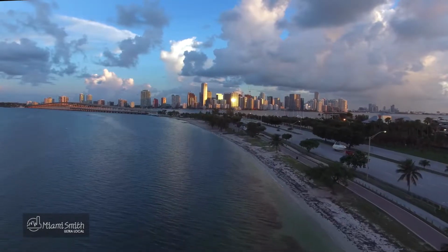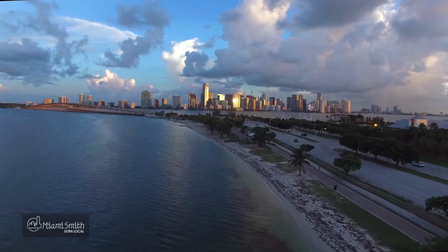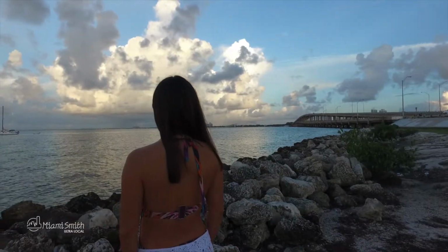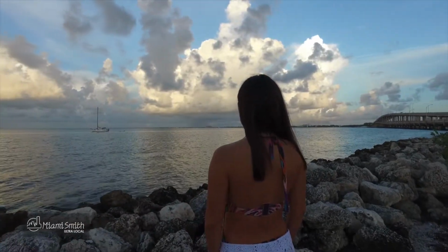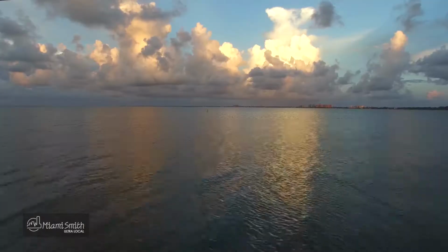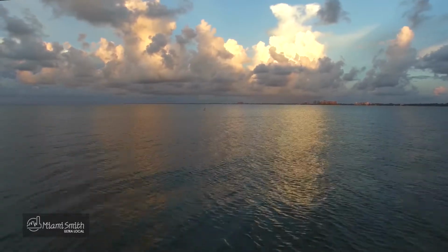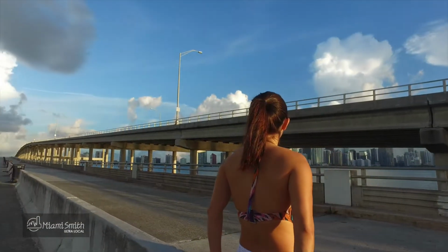Hobbie Beach is also amazing for other water sports activities such as kayaking, sailing, and paddleboarding. And if you don't own any of those, don't worry because there are rentals available. Locals come here all the time to exercise, which at times makes it very crowded. Hobbie Beach also has a large pier, which is great for fishing.